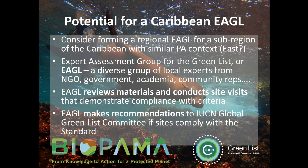So I've covered some of this. I'll just quickly indicate that EAGLEs are a diverse group of local experts. They are typically from a diverse set of backgrounds as well. So we will have non-governmental organizations, government representatives, academic representatives, community representatives, whatever is relevant in the jurisdictional context. It's the EAGLE, as I mentioned, that reviews the material and will conduct site visits. And then it's the EAGLE that makes recommendations to the IUCN Global Green List Committee.